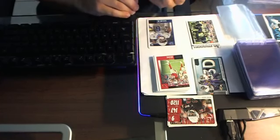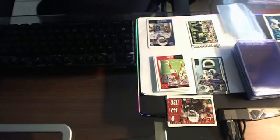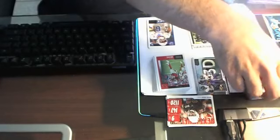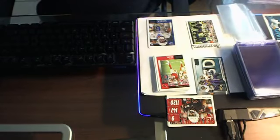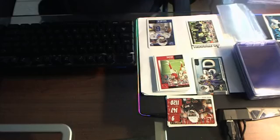We are in the rookie part of the pack. First rookie up is still searching for Joe Burrow. Got a Tua last time. Still searching, and we also pulled a Calvin Johnson rookie from the Longhorn. Anyway, you guys are probably not hanging with me. Let's see, Kendrick Rogers, Aggies, first rookie of the pack.